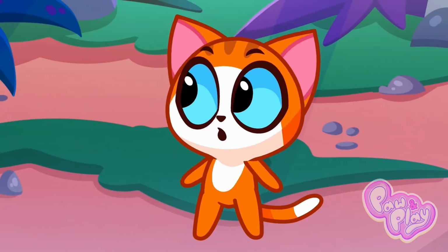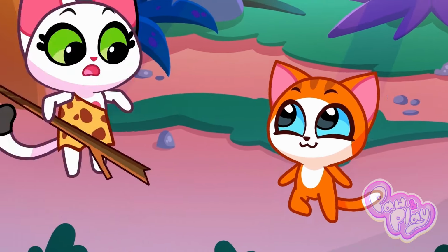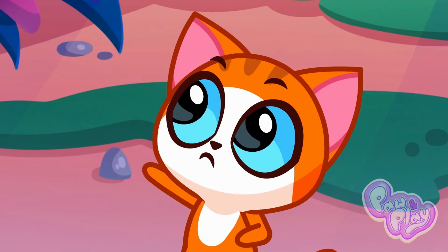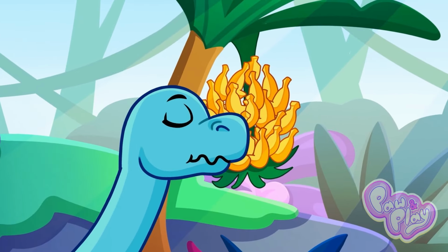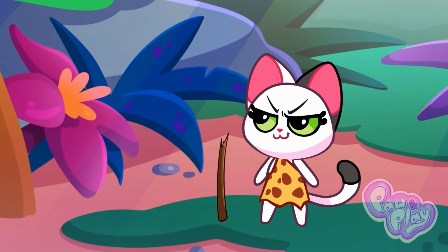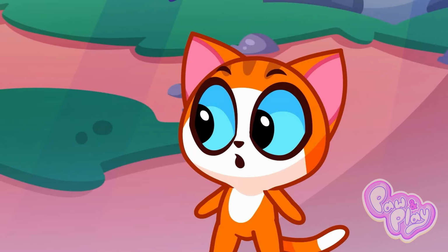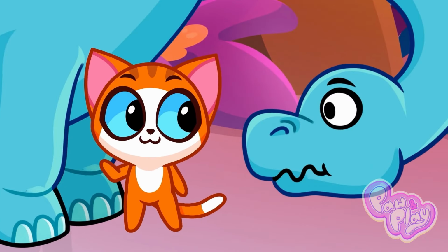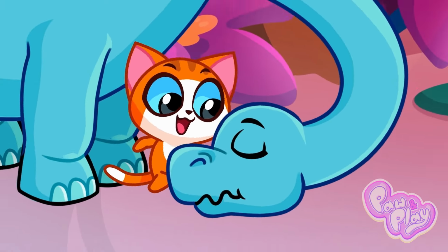Hey, Leo, what's happening? Meet the brontosaurus who loves bananas. But Lucy, Leo's hungry. How can we get those bananas? Looks like Lucy has a solution in mind. Whoops. All she's got are banana-shaped stars. Do you think the brontosaurus will lend a hand? He's giving Leo a boost.